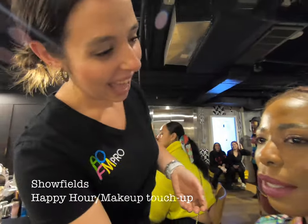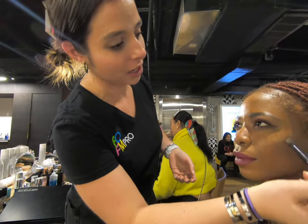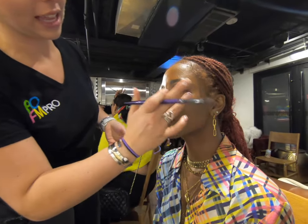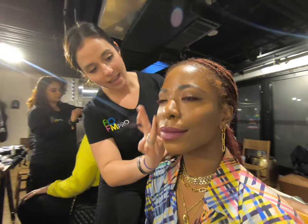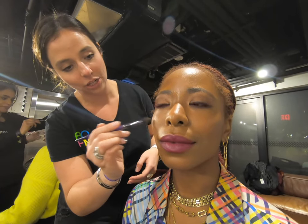What are you doing, Laura? I just am adding a little bit of contour. So I'm just adding a little highlight now just to enhance her cheekbone. And that's pretty much it. She's already got great makeup on. So we're just touching up.